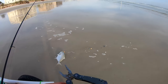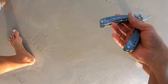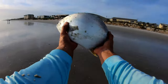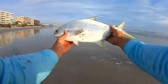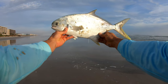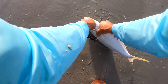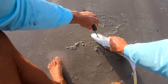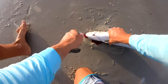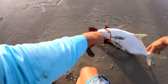Of course, I forgot my knife that I usually use to bleed them, so I'm gonna have to use this one. Look at that beast. Beautiful. Important to bleed your pompano right after you catch them, because it puts him out of his misery and it keeps the meat really clean.